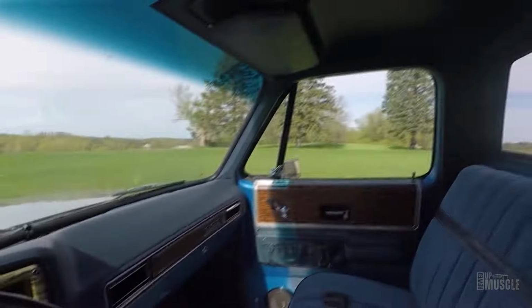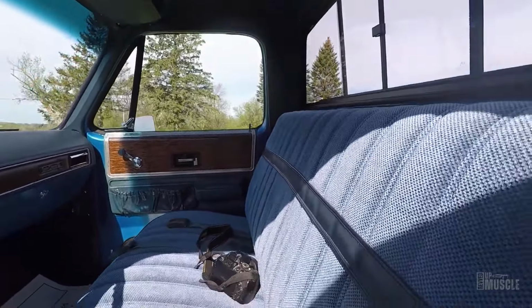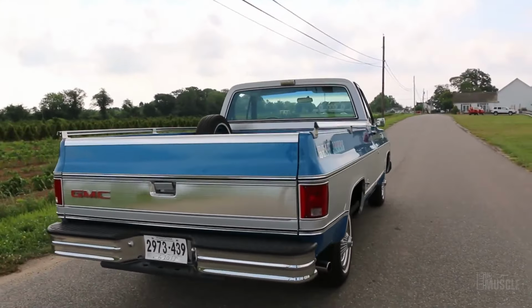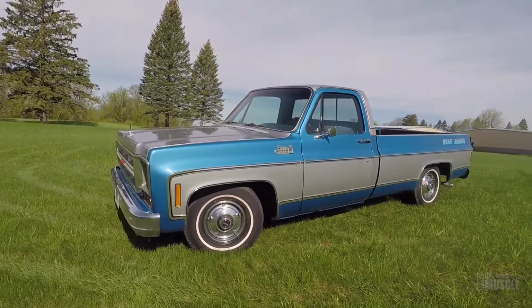The interior featured plush velour seats and a two-piece tonneau cover, emphasizing luxury. The suspension was tuned for a softer ride. Today, the GMC Beau James is a collector's item, valued for its luxury features and limited production.